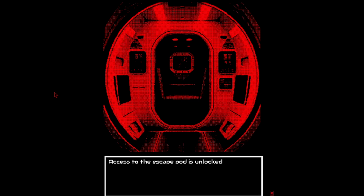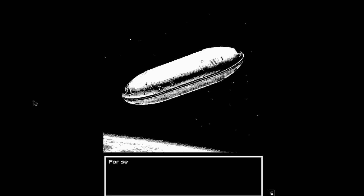Yeah, we logicked it. Use the escape pod? Absolutely. We're going to get off the ship. We're not going to touch the meteorite. We're not going to go on the planet. This is clearly the best ending.